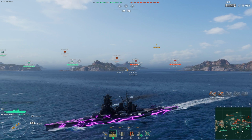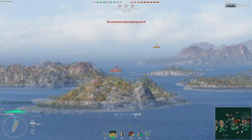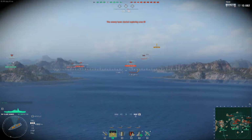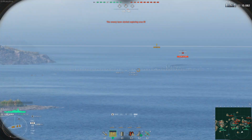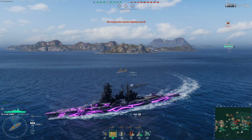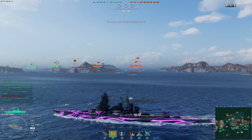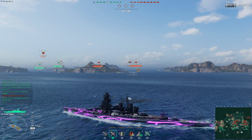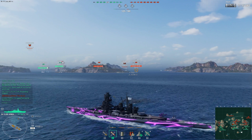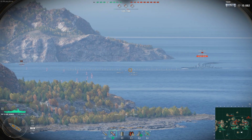The IJN Kongo, a battleship of the Imperial Japanese Navy, IJN, has a fascinating history that spans multiple decades, showcasing the evolution of naval warfare and Japanese maritime strategy. The origins of Kongo date back to the early 20th century, a time when Japan was rapidly modernizing its navy to establish itself as a formidable naval power in East Asia.